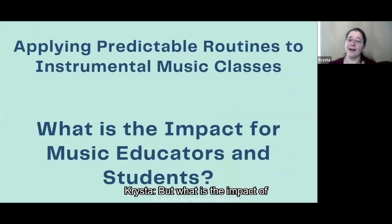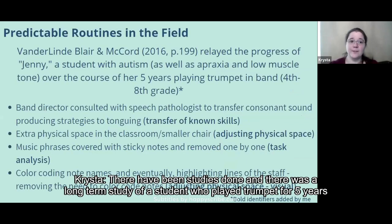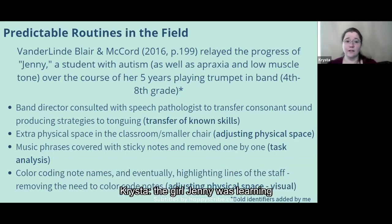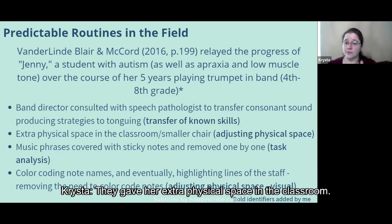But what is the impact of having these predictable routines for music class? There have been studies done, and there was a long-term study of a student who played trumpet for 5 years, and all of these things were taken into account, everything that we just went over, and the band director consulted with a speech pathologist and transferred the skills that the girl, Jenny, was learning from her speech into band, so transfer of skills.